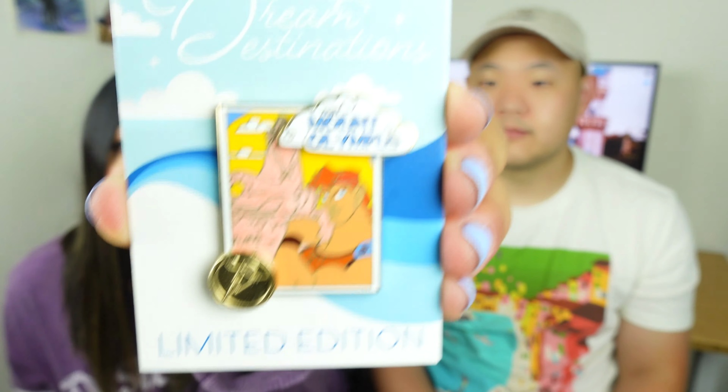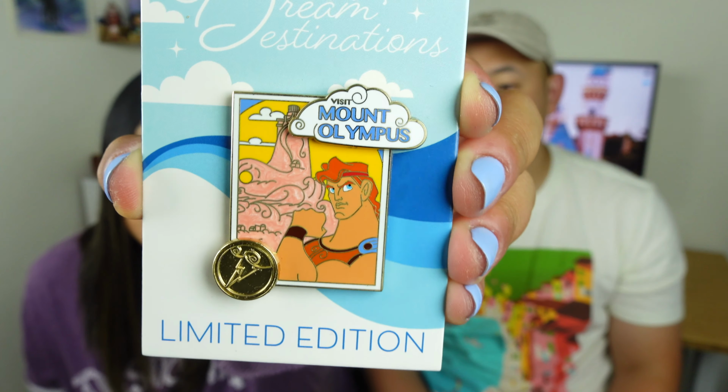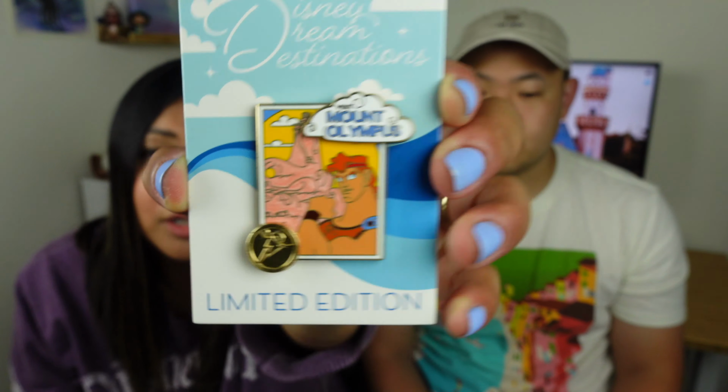For me, one of my favorite pin series this year is the Disney Dream Destinations, and I'm so glad that it's a Disneyland release series because that means I could go get it. I could get most of the pins when we're down. And this one was the Hercules Visit Mount Olympus pin. Y'all know I started a Hercules collection this year and I love it, and I love the little Zeus emblem or Mount Olympus emblem at the corner. So we are still up to date with this collection.